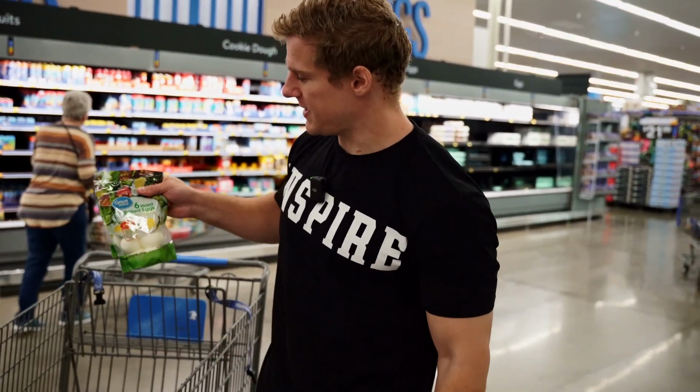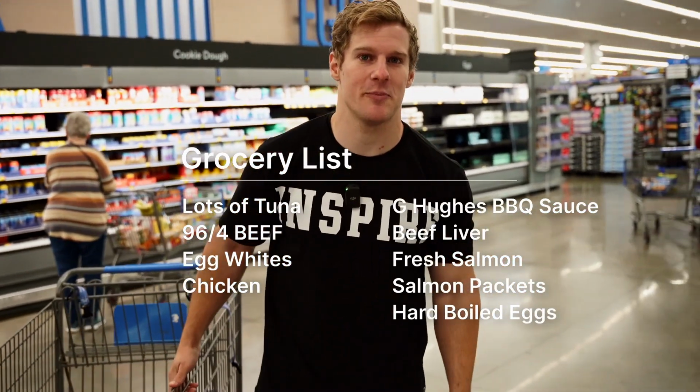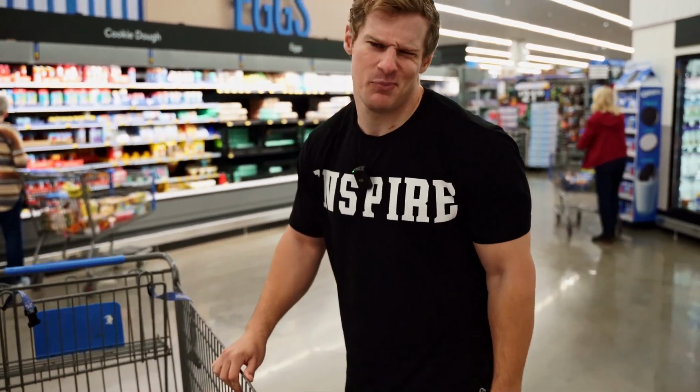And we've got one of my staples here, hard-boiled eggs. There's nothing special about them being hard-boiled. I'm just lazy, so rather than having to cook them up every day, I just have them hard-boiled. Put a lot of salt on them too.